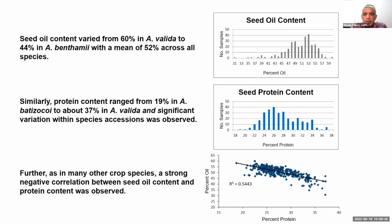In the middle graph, you see the total seed protein content. Again, a lot of variation, ranging from 19% to 37% among these accessions, with significant variation within species accessions also. And as was reported in many other crops, we too saw a strong negative correlation between total percent oil and percent protein content among these different accessions.